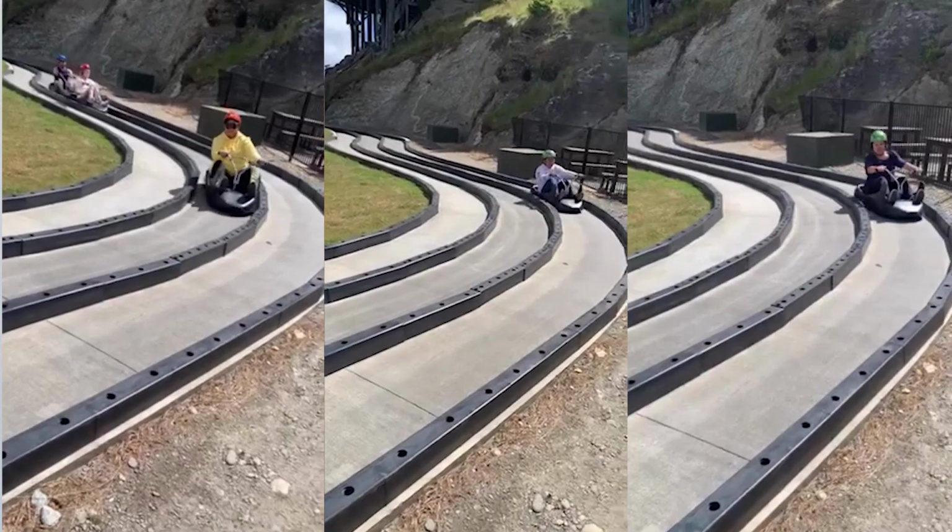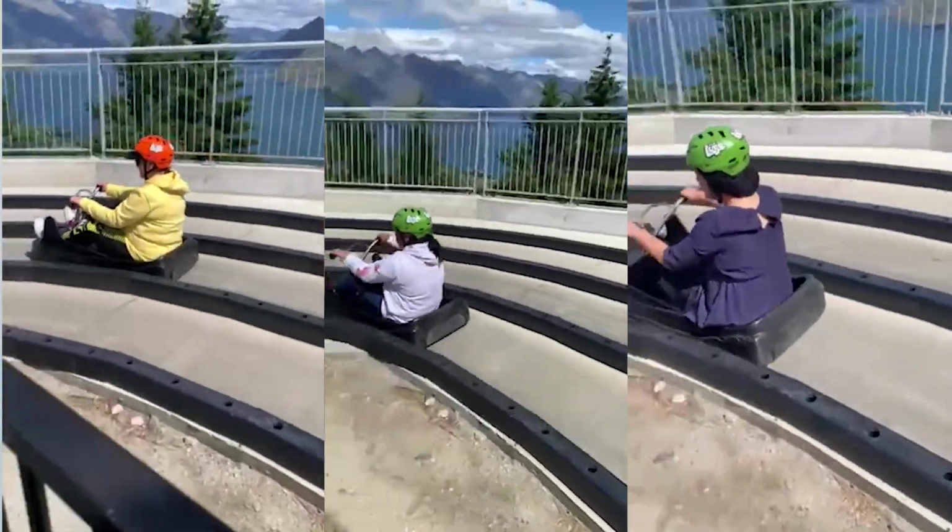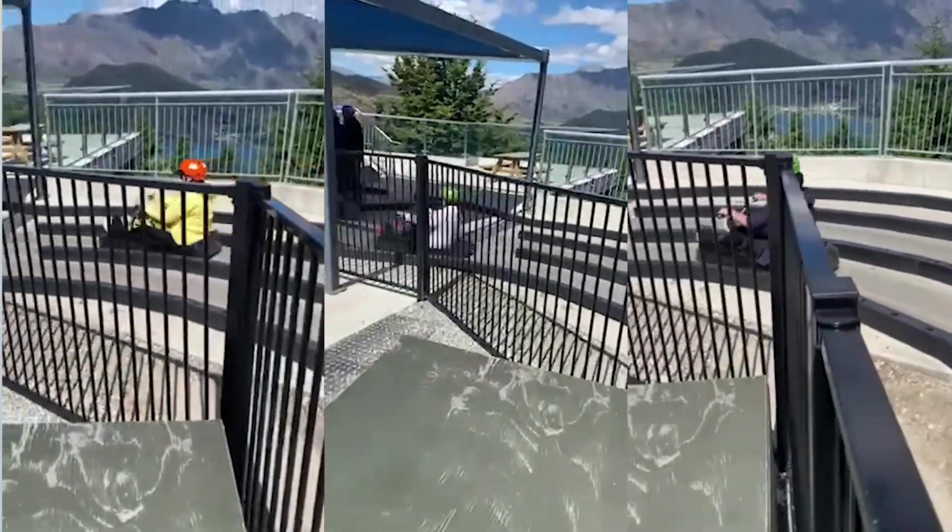Another one we did was the skyline gondola and the luge. It didn't make our top 5, but it's still an experience. I didn't do the luge, but the gondola was nice to see the views. It's not anything amazing, and they did the luge. How was that? The luge was cool. Of course you're gonna be having fun. It's good if you like a bit of excitement. Go for the luge.